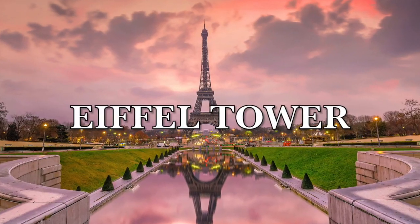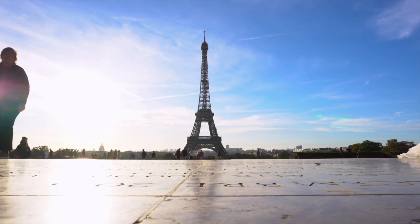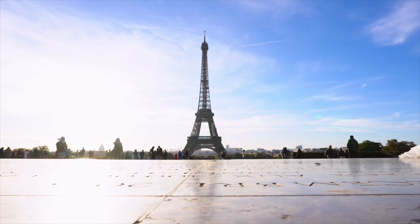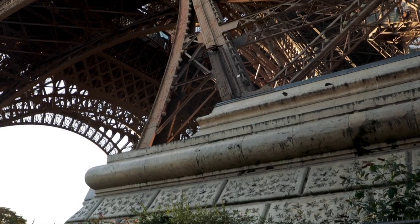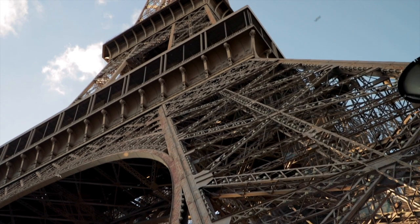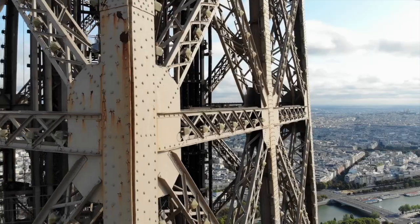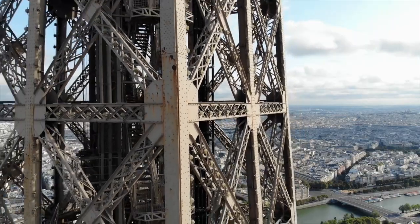Eiffel Tower. The Eiffel Tower, the epitome of Parisian charm and one of the most iconic landmarks in the world. Standing tall at 330 meters, this iron lattice tower has become synonymous with the city of Paris and holds a special place in the hearts of locals and tourists alike.